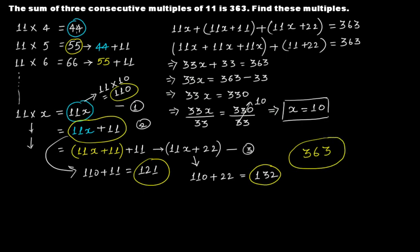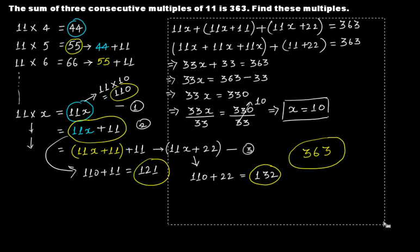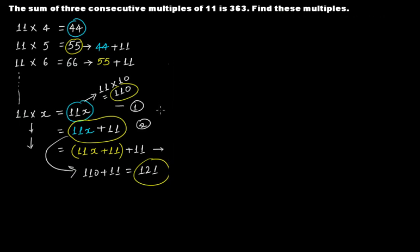Now this is one way to calculate the answer. There is another way to do this, and let me explain that also, because it's important to know different ways to solve a problem. Let's assume that the middle one of the consecutive multiples is x.